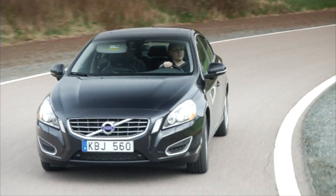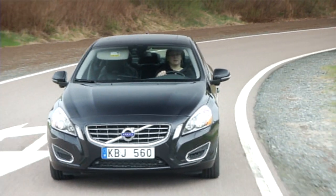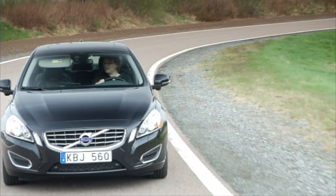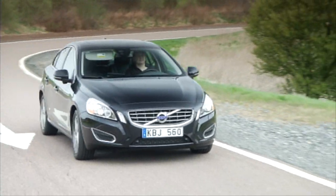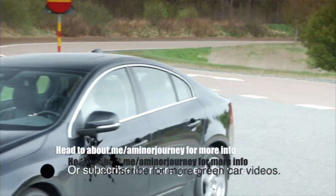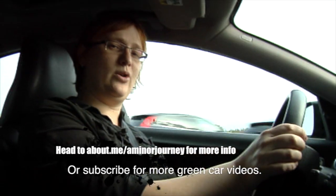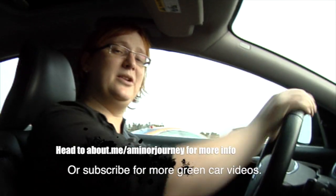So this could be a real way for Volvo to meet its emissions deadlines without compromising performance, engine size, or luxury. And after all, that's Volvo's big thing, isn't it? Without compromise. This has been Nicky Gordon-Bloomfield in Gothenburg, Sweden.